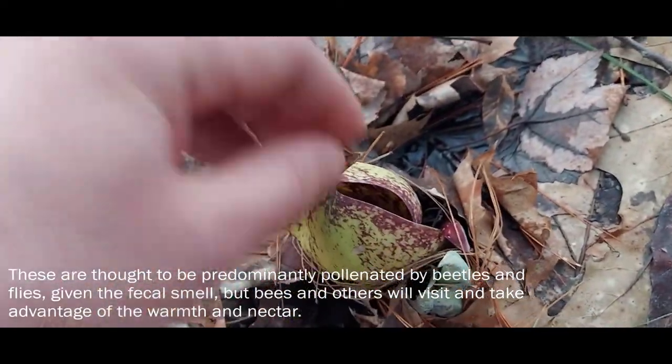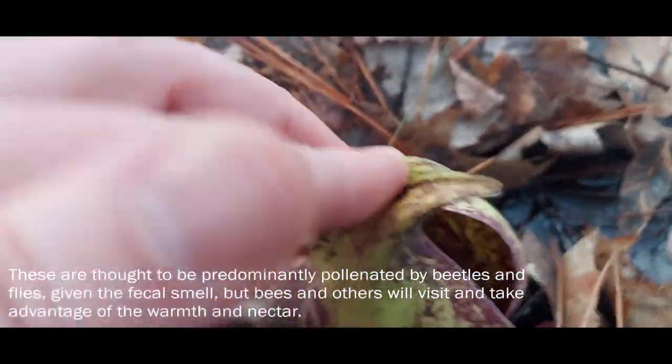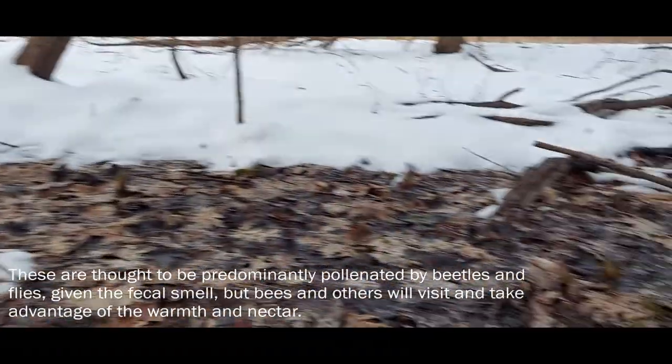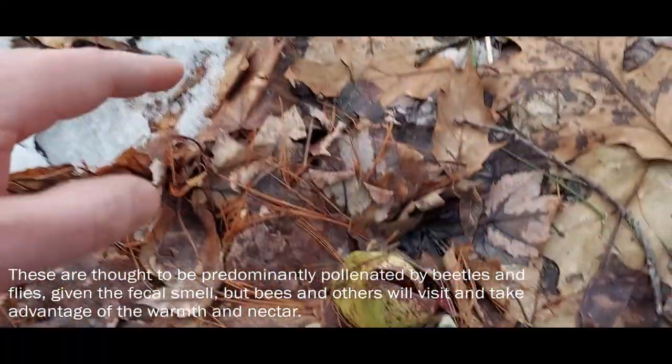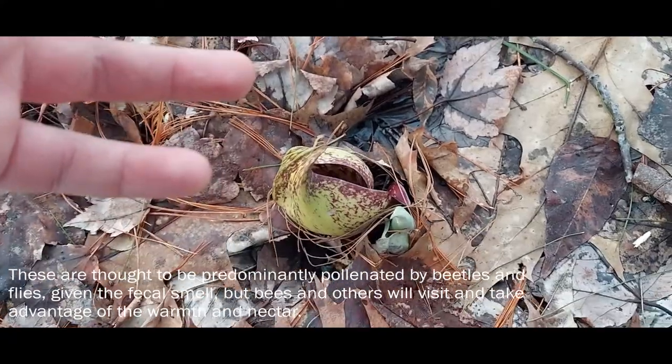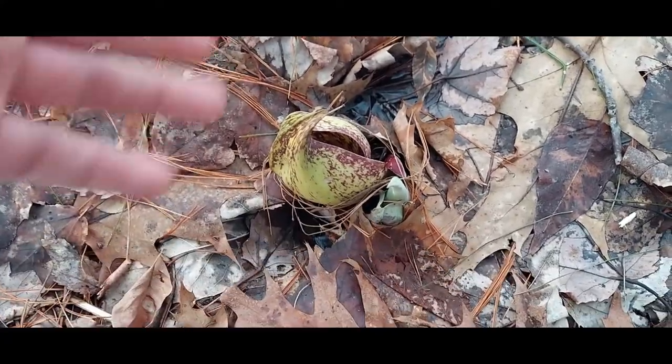So this guy is open for business. He looks like he just popped open. I saw some other ones. Obviously, there's a whole bunch around us. I saw some more up the trail. None were quite open yet, or if they were, they were in the middle of the water and I couldn't get to them. But yeah.